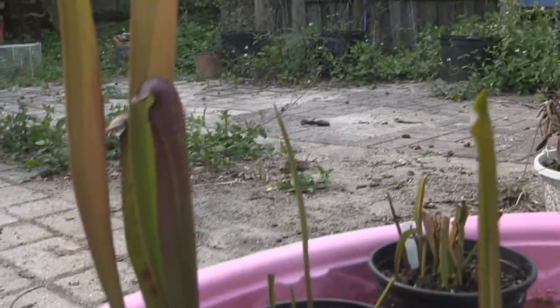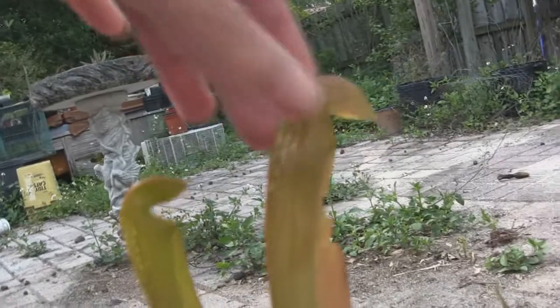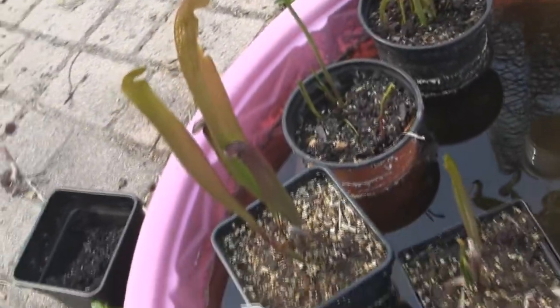Gotta wrap this up because the battery's dying. Got new growth coming in here. These guys are a little soft. I'm concerned that they don't have more pressure. And that's about it.